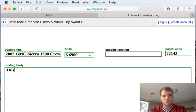Some people think that there's a really special way of how to do the posting, like the description. I don't really think there's a special way, so I'm going to say this vehicle runs and drives perfect. Okay, we'll start with this.